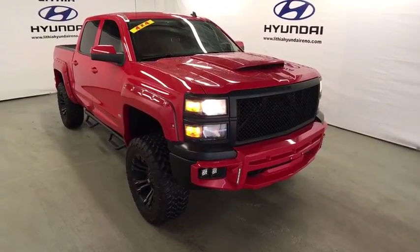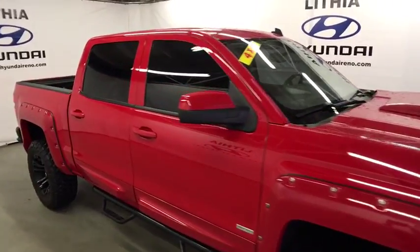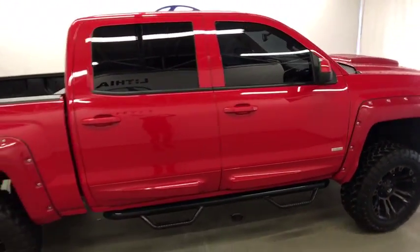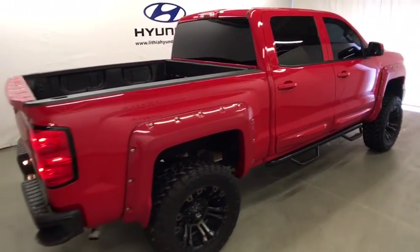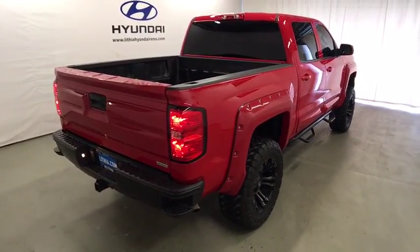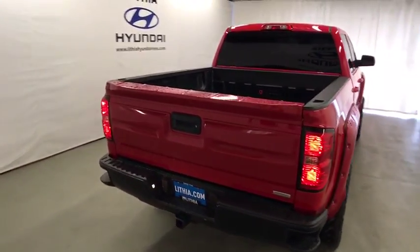2014 Chevrolet Silverado 1500. The Chevy Silverado 1500 is the perfect combination of functionality, reliability, and technology. The impressive interior is simply another reason that the Chevy Silverado is a top choice among truck buyers. This vehicle has less than 75,000 miles. Here are some of this vehicle's great options.